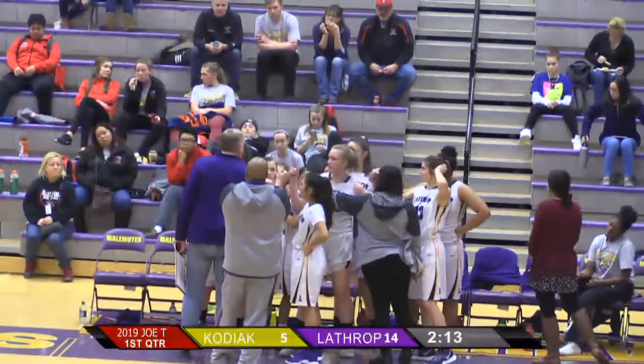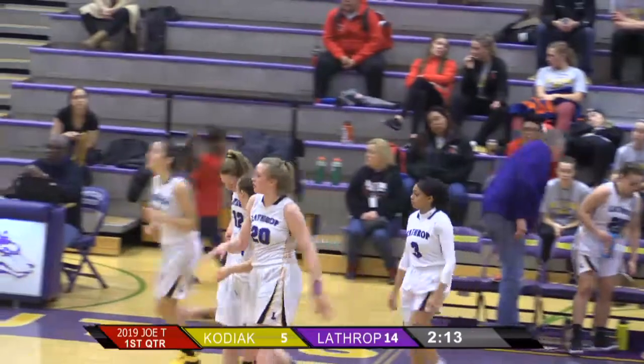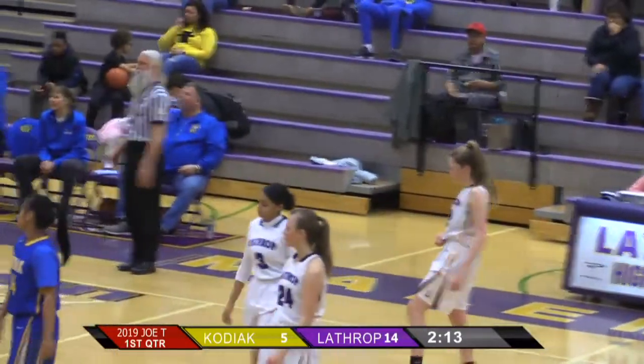All right, about to resume the play action, and we have a free throw up. Looks like the same lineup from the Malamutes is going to be coming out here after the timeout.